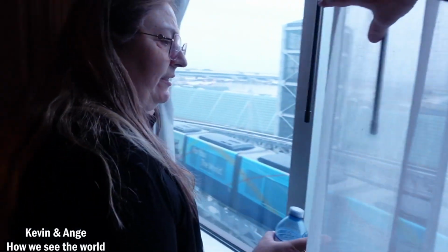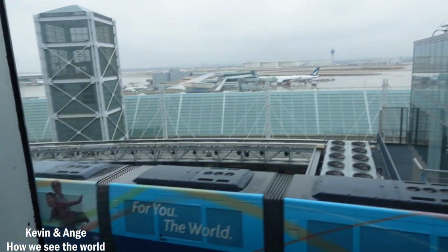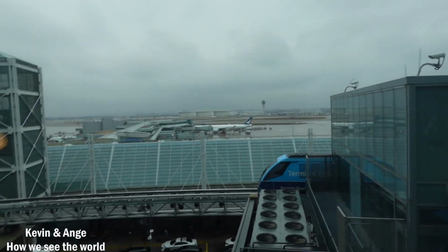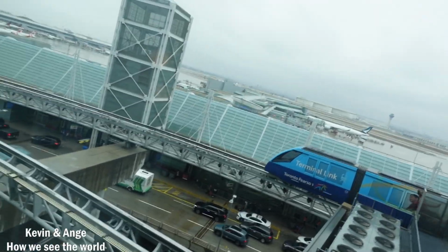Your view, you can just see the monorail coming past. So it's very easy to get to. So that's it. That's our holiday. We're done. That's our holiday and we're done.